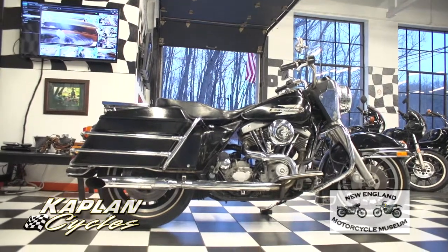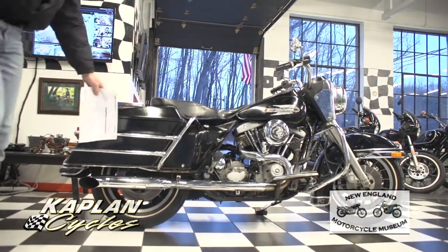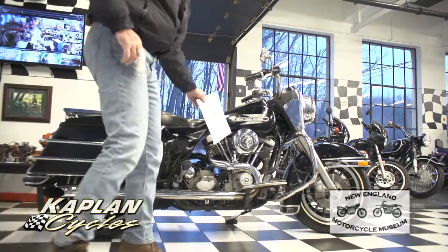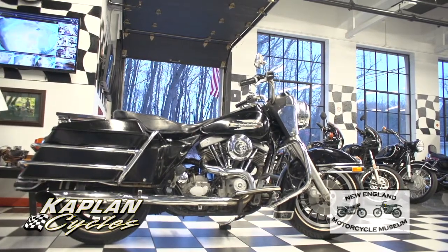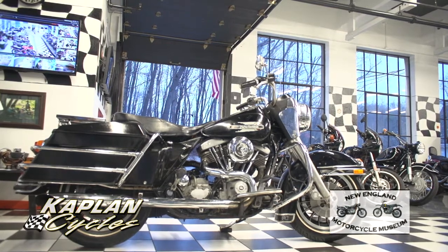The exhaust is, like I said, the custom true dual exhaust, Harley Davidson original on the front, to my knowledge, and it's got the slip-on mufflers on the back. This is a Screaming Eagle Harley Davidson air intake that makes it perform well. And again, I took this down the road. I've ridden this a few different times, and not only is it gorgeous, it's an excellent running bike.